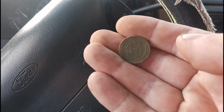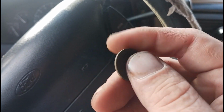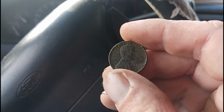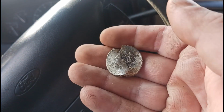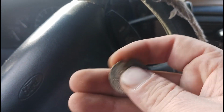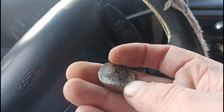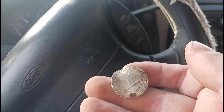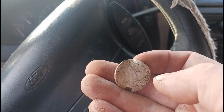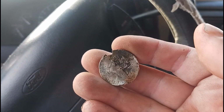I did produce 1 wheat penny today. Super happy to have that. I love finding wheat pennies. 1940 something, I still can't read the date on it. And then the big silver find for the day, that silver quarter, a silver Washington, 1942, that has been absolutely mangled to death. Chunks taken out of it, bent up, chewed on. Definitely pretty sure it got whacked by a mower blade at some point over the years. But super, super cool find.